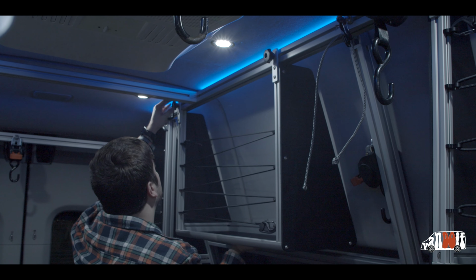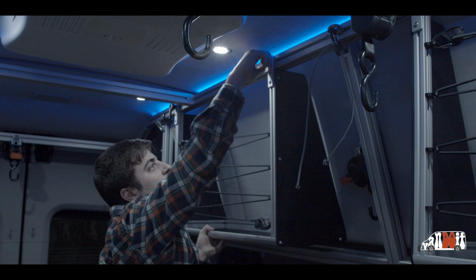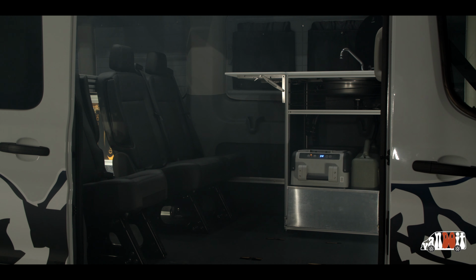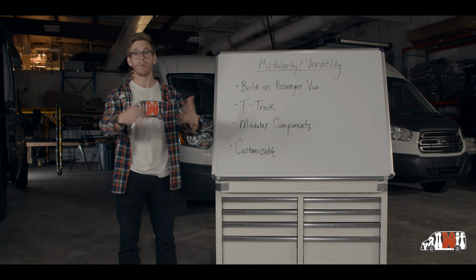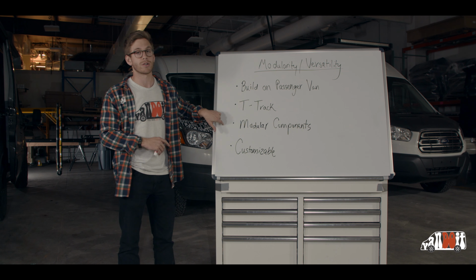So let's say you have a hanging cabinet. Maybe you have 3 hanging cabinets, but you need to take those out to make space for more stuff. You can do that. Or let's say you have a kitchen pod in there because you want to be cooking, but the next weekend you need to throw more seats in there to take your family on a trip. You can pop that kitchen pod out really quick, throw more seats in there, and you're ready to go. A lot of the van has modular components.